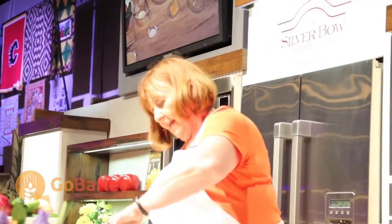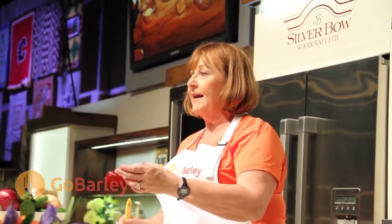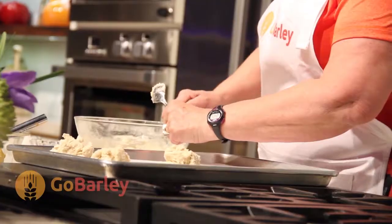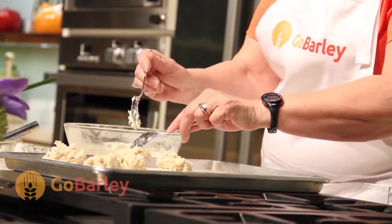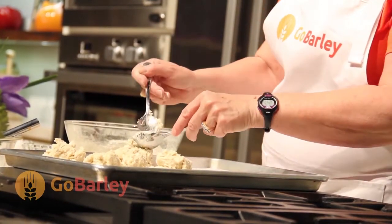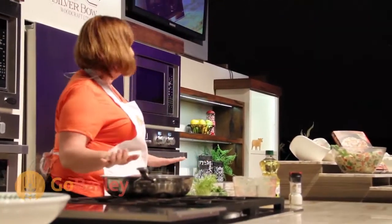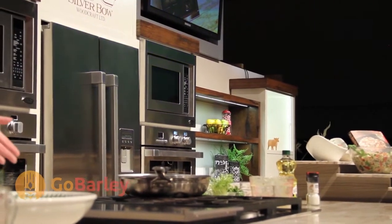I'm going to add a third of a cup of sugar and my baking powder and salt that I've already mixed together. Just give that a bit of a stir. 450 degrees Fahrenheit, 230 degrees Celsius. And they cook for 12 to 15 minutes. And they are just delicious. They're really good even without the shortbreads. So while that's still cooking away, I'm going to make a barley tabbouleh salad.